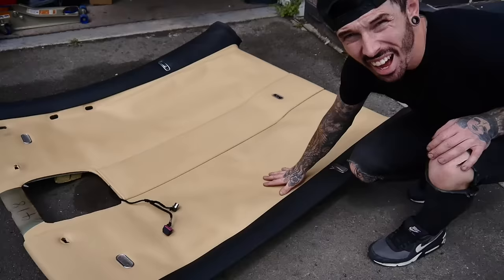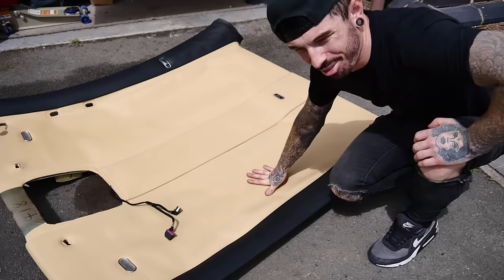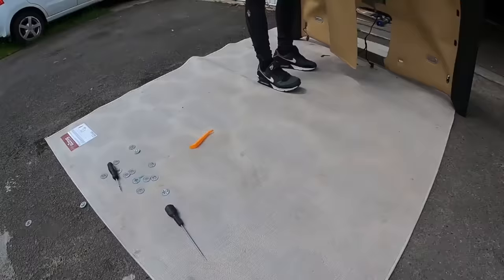Now here we have it. That was quite a bit of effort to get out, and I dread putting it back in. Now apparently you can just peel this back, and then we're going to use some adhesive and stick it all back down, and then hopefully reinstall it. As easy as that. Right, let's get to it.